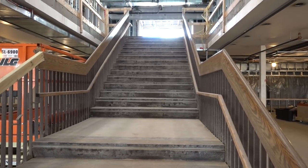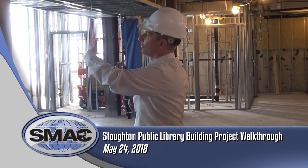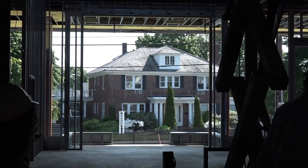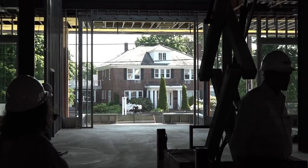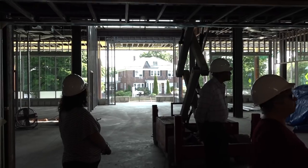Right. And that light monitor that was up above continues to flood the space with light. Right. In that area, the light monitor in the front, I mean, you see how much light. And even though the front doors aren't in yet, it's really not going to block that much light because it will be all glass. Yeah. And all of the other glass in the front is there, and the light coming down from above.